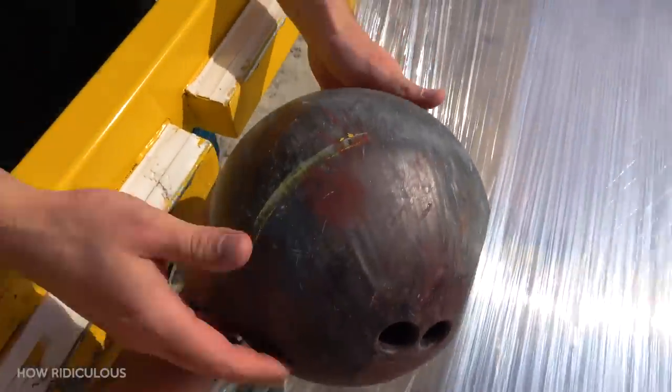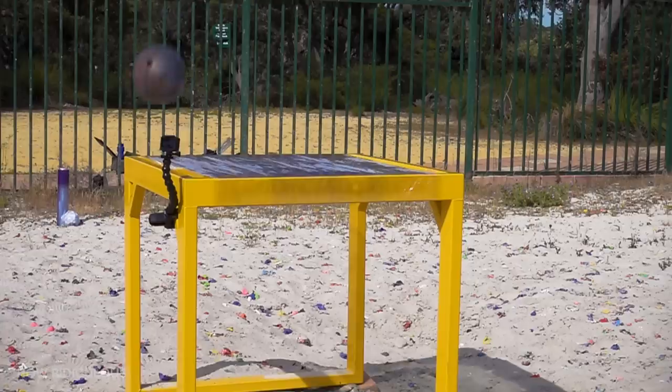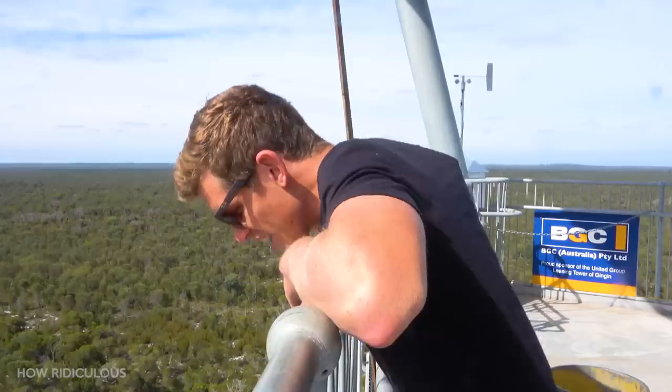Where's the impact mark? Oh, yeah, there. How is that bowling ball still intact? I have no idea, it's an absolute beast. That's flipping middled it. I mean, middled the framing.